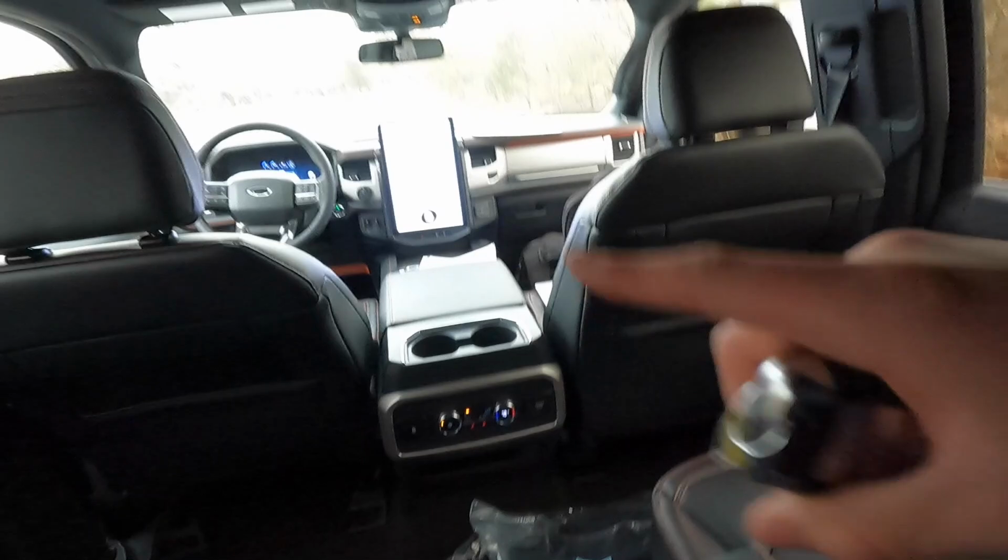Again, that 501A package is a lot of money, $9,220. However, if you want a fully loaded Timberline, you have to get that package. It pretty much comes with everything from remote start to that big screen right there, to adaptive cruise control, to the pano roof. If you want a fully loaded vehicle, you're going to have to get the 501A equipment group.